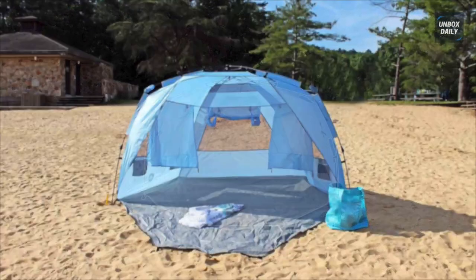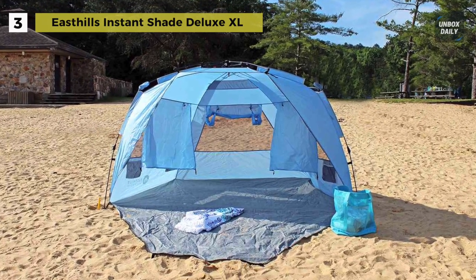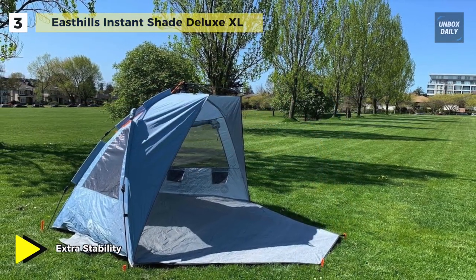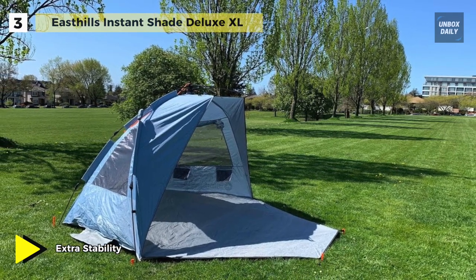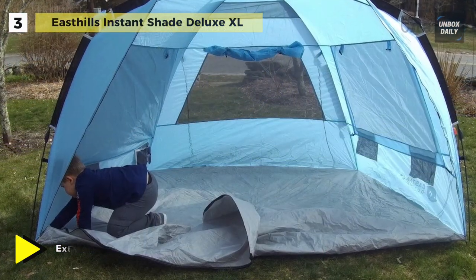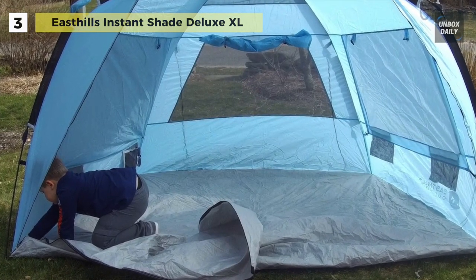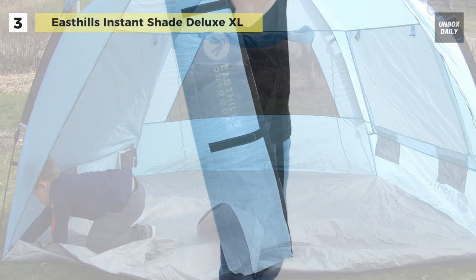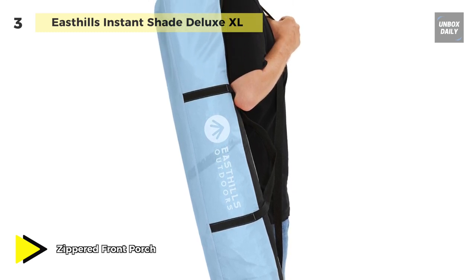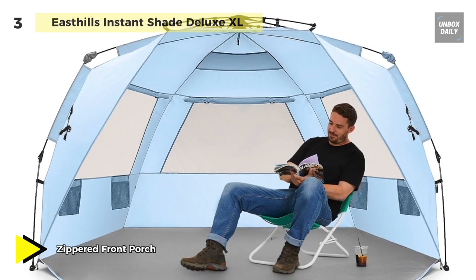The East Hills Instant Shade Deluxe XL measures 99-inch width by 53-inch length by 57-inch height, plus a 53-inch front porch of space for up to 4 adults and children or pets. It weighs only 8 pounds and packs down to 41-inch by 8.5-inch by 8.5-inch for easy carrying and storage that easily fit in the trunk of a car. It also has 3-sided roll-up windows for 360-degree views and efficient ventilation to prevent a hot tent.